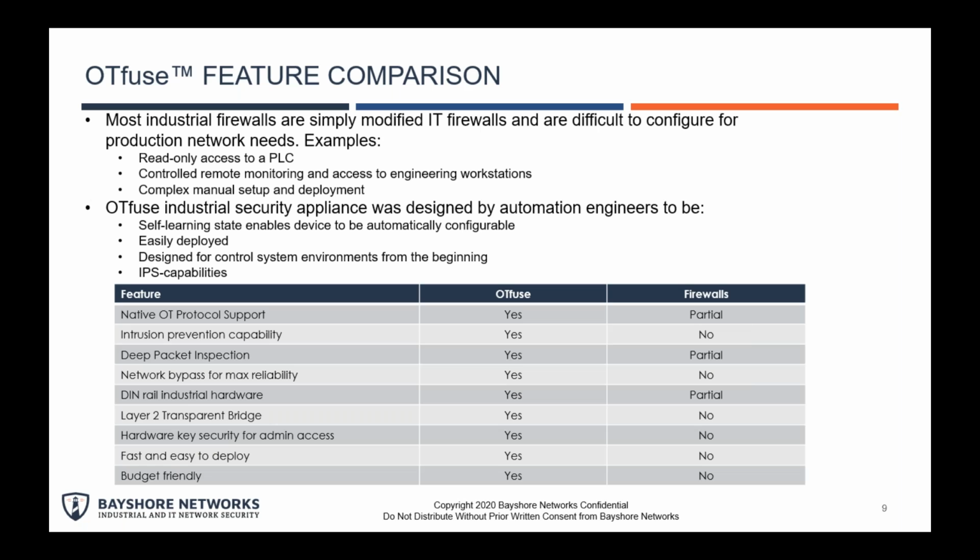But how about the super native protocols that General Electric speaks or Siemens speaks, right? Traditional firewalls cannot speak those kinds of protocols, so they cannot read the information, and cannot see what is going on, because it is a different language that they will not be aware of.